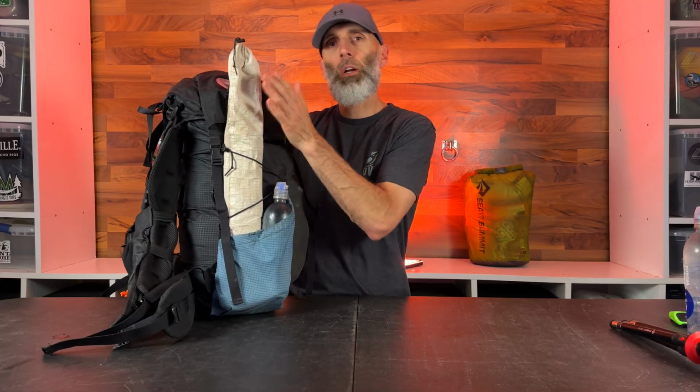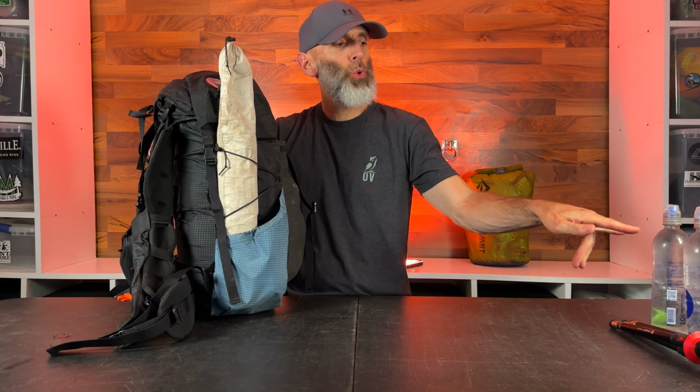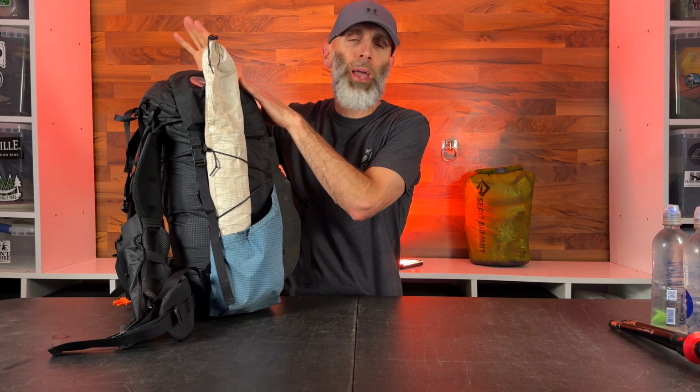Okay, let's start on this side of the pouch. I have another 700 milliliters of water. I'm going to be carrying these two bottles. Those are the only two bottles I'm going to have. I have my water bag that I can carry more. However, there are a lot of lakes and different water sources along this trail.